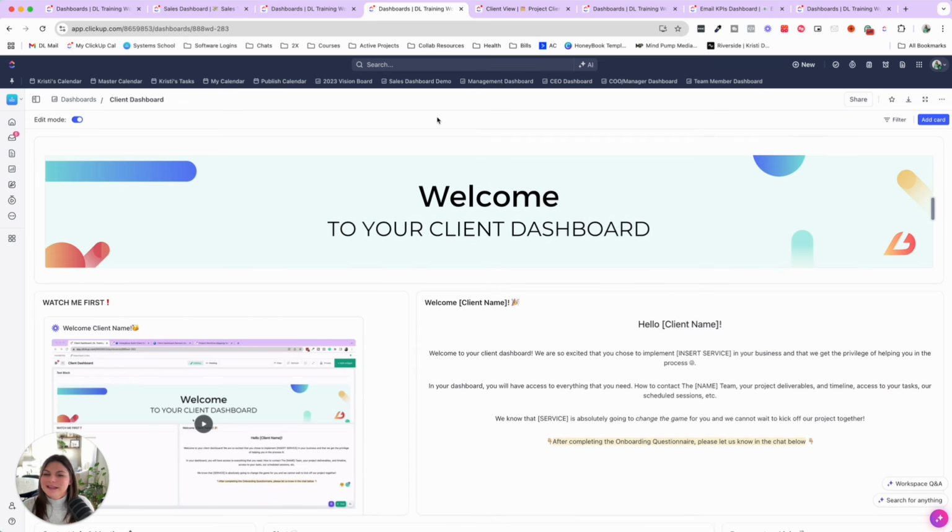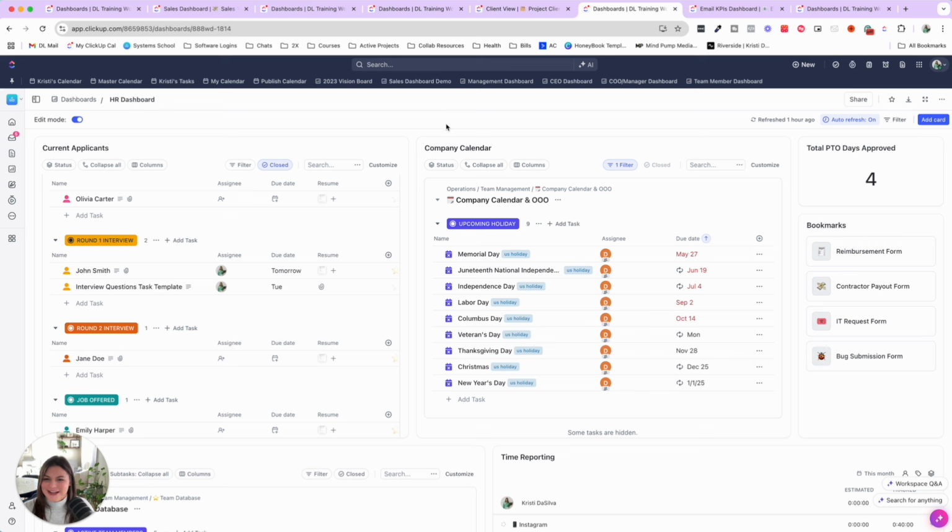You can add so many things to the client dashboard, but this is a really great place to start by not only keeping your client in the loop, also having a place to be able to communicate with them, and then establishing those clear boundaries while totally impressing them with your organization, by the way. So now let's move on to our 5th dashboard, which is an HR dashboard.